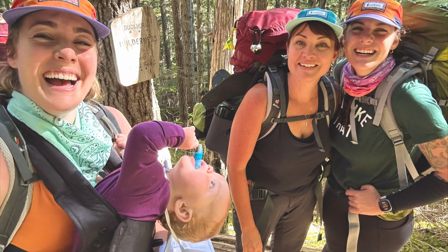Charlie started drinking from the hose at a super young age, so that was super helpful to me that we could just share our water and that she had constant access to water the whole time and I didn't have to worry about keeping her hydrated. And she thinks it's really fun, so she always drinks a lot of water while we're hiking.